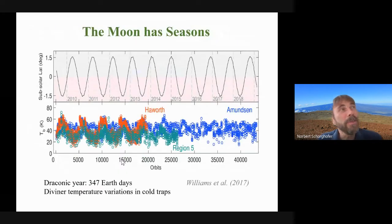And in particular, the moon has seasons, which are not negligible. The seasons are very low amplitude, a 1.5 degree change in the declination of the sun. And the relevant year is a draconic year, which is 347 Earth days. The orbit of the moon is actually complicated, right? Because the sun pulls on it too. But that's what ends up happening. So there are these seasons, which for most of the lunar surface are negligible, but in the cold traps are actually significant.